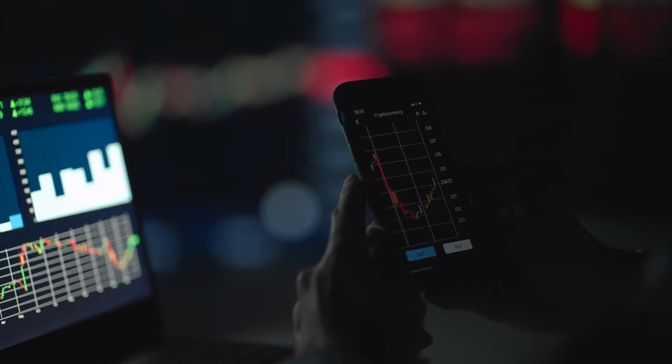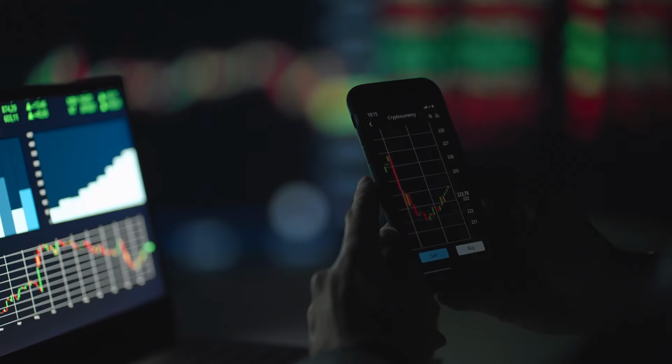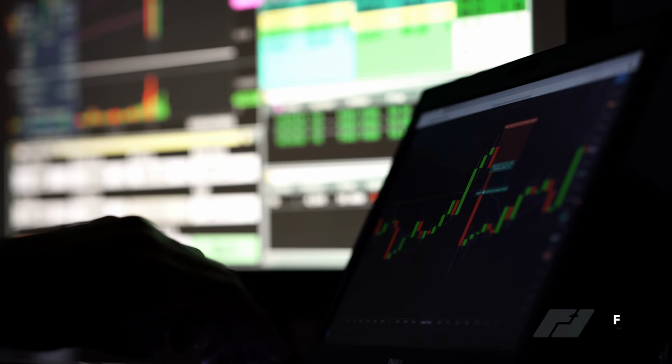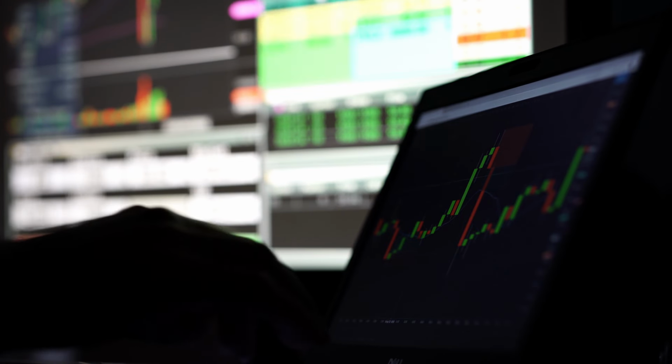Today, I'm going to talk about a really smart way to save on trading fees using Bybit cashback rebates. If you're a crypto trader, this is something you definitely don't want to miss. So why should you use Bybit cashback rebates? Simply put, it lets you save 50% on trading fees.